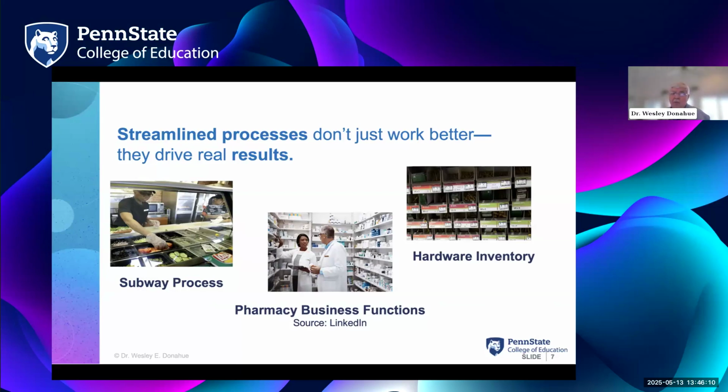There's consistency. It doesn't matter what subway you go into, you see the same equipment in the same place. Or a pharmacy. How do they ever find all the prescriptions? They do a wonderful job of doing that. It's like, what's your process?